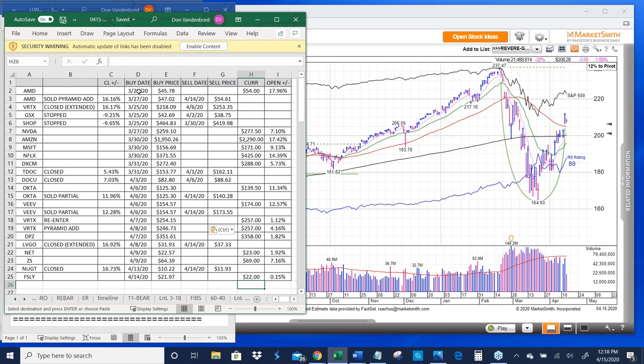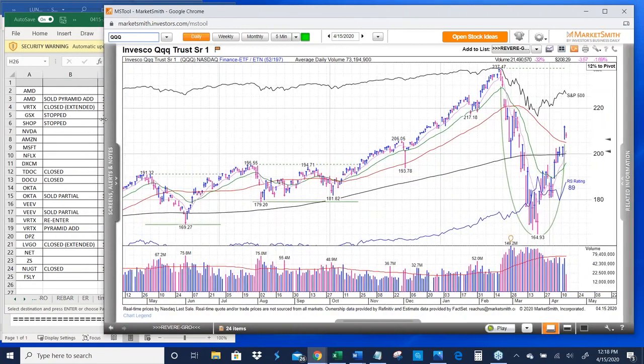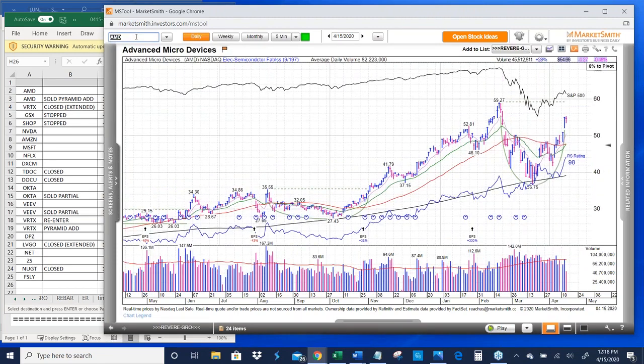So we started buying them on 3/25, and we're going to go through these, take a look at how they were acting, why I bought them, how they continued to act, and very obviously some of them didn't work out. And that's something that you absolutely have to understand. All of your trades are not going to work, and the quicker you realize they're not working and you get out of the way, the better off you're going to be.